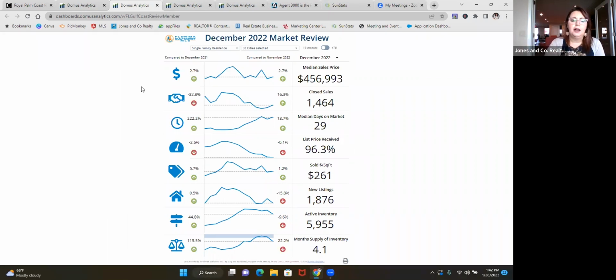They are just laid out in a different format, so you can get more data in one square. So if you want to just focus on median sales price, you can do that. But then for something like this, that gives you all the data points in one square.